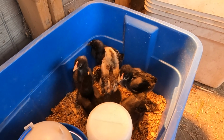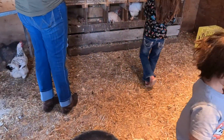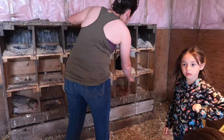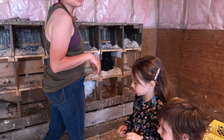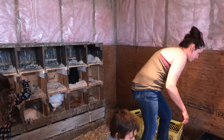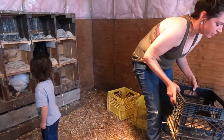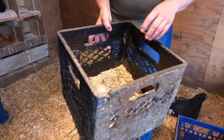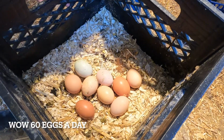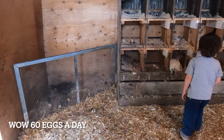There's blood on it. That's okay. Sometimes when they have their first eggs, they do that. We have some that will peck at you when you try to go in to get their eggs, and then make that noise. So you have to be a brave human to go get all the eggs. But take the chicken off, and if you can see, oh, she had one under her wing. You can see in here all the different colors. It's like an Easter egg hunt every single day. Right now we're getting about 60 eggs a day from just this flock.